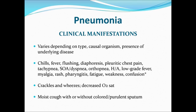So manifestations that you might see: chills and fever, flushing and diaphoresis. They may have pleuritic chest pain, where when they take a deep breath, it hurts. Their respiratory rate's probably going to be up. They may have shortness of air at rest. They will most likely have dyspnea on exertion. They may have orthopnea, where they're not able to lie flat. They have to be sitting up.